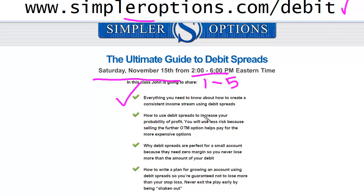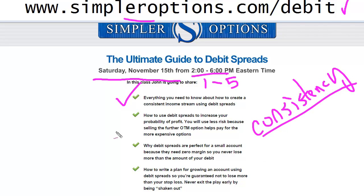You're going to learn everything you need to know about how to create a consistent income stream using debit spreads. Now, it was interesting in the room today. I asked everybody, would you be more interested in occasional big winning trades, meaning that there would be losers in between them, or the most consistent way to trade? And the 100% answer was consistency. This is how you get consistency. How to use debit spreads to increase your probability of profit.